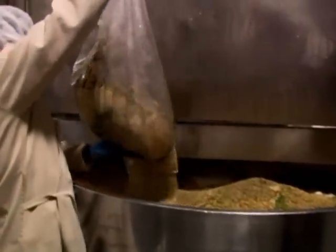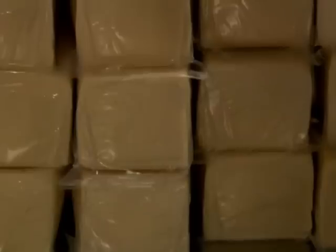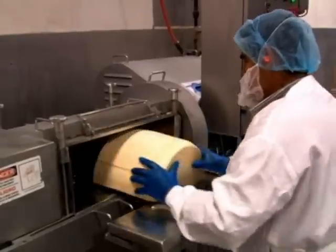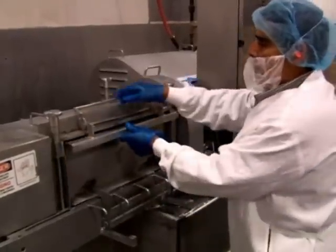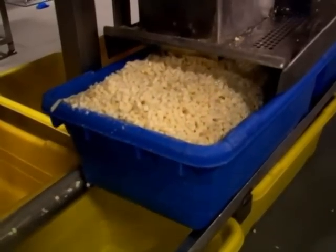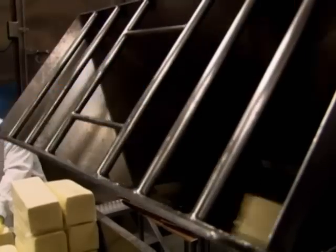And here's something that might surprise you. Michelangelo's uses 4 different types of cheese: Parmesan, mozzarella, ricotta, and pecorino romano. 100% pecorino romano, made from 100% sheep's milk, direct from Italy. Huge machines shred the cheese at lightning speed. So we can do 5,000 pounds in an hour.